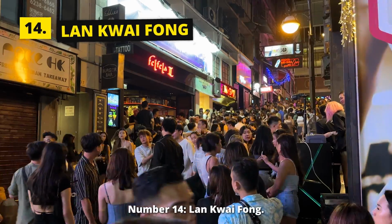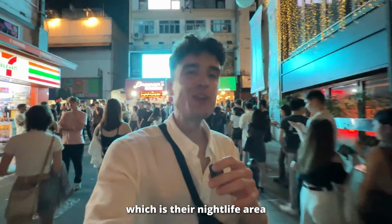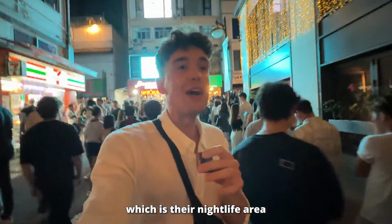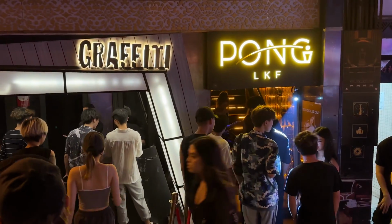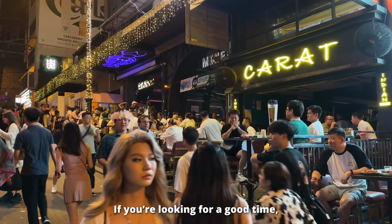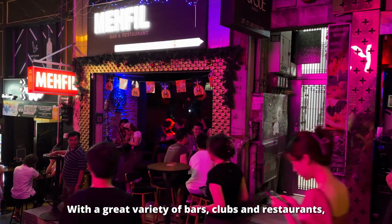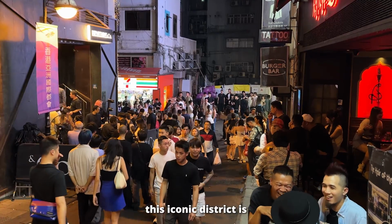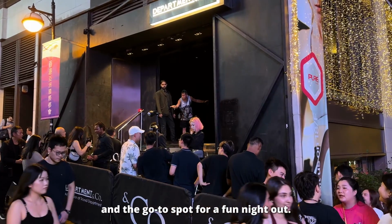Number 14. Lan Kwai Fong. The fastest way to the rooftop bar was actually through Lan Kwai Fong, which is their nightlife area, right? And man, this place is packed. If you're looking for a good time, look no further than Lan Kwai Fong. With a great variety of bars, clubs and restaurants, this iconic district is Hong Kong's most popular nightlife area and the go-to spot for a fun night out.